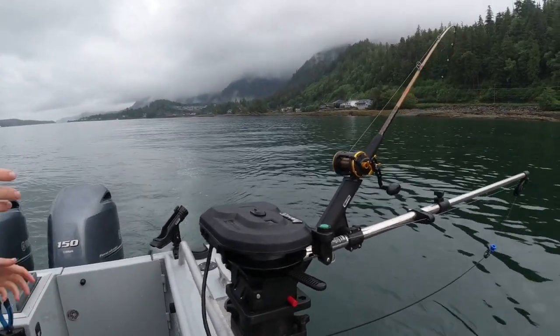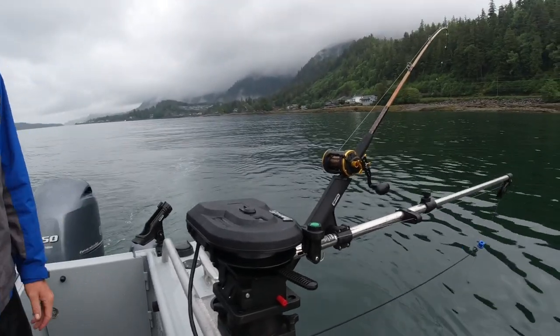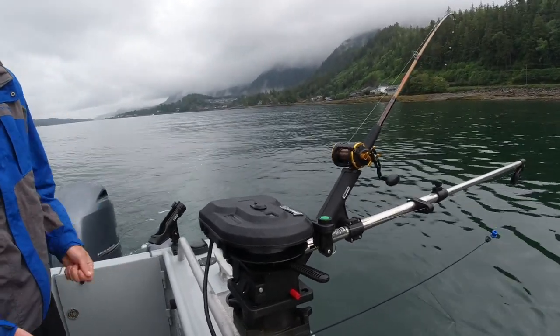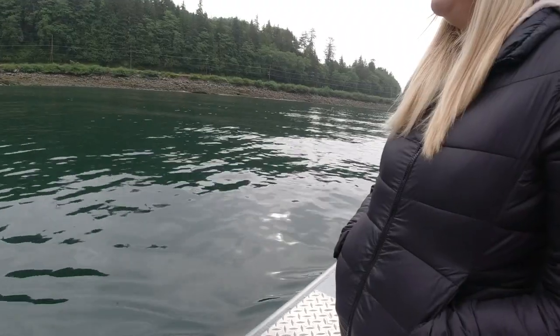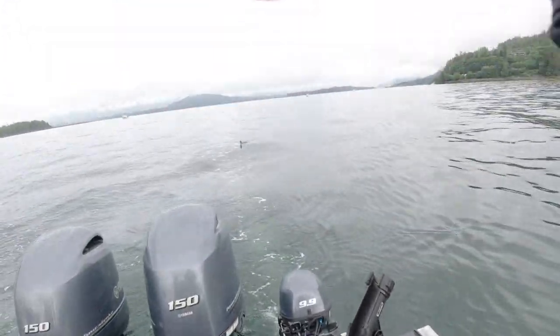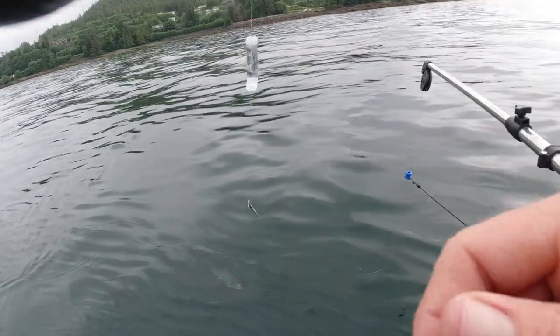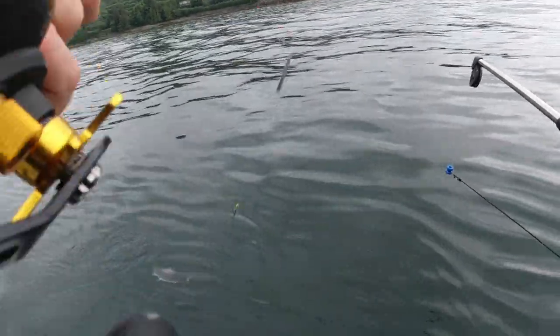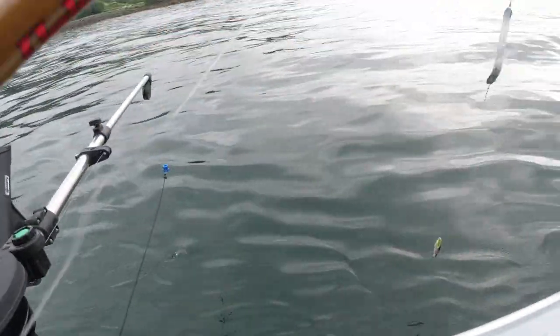If you catch a little fish, like a baby king, we call them shakers because you have to shake them off the hook. Fish and Game doesn't want you to touch them or net them, so you just get a gaff hook and pop them off. Baby king. Interesting. Little baby king. So baby kings get the pass. Yeah, let me bring him over here. There you go, buddy.